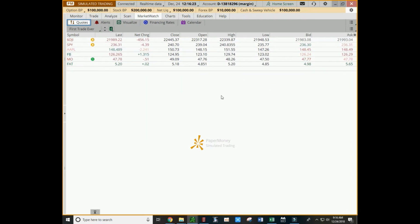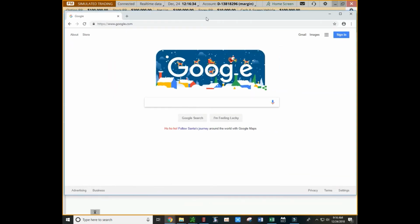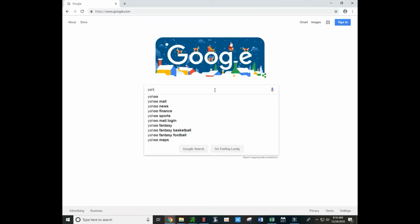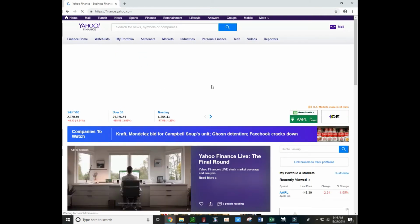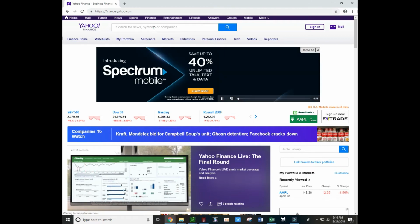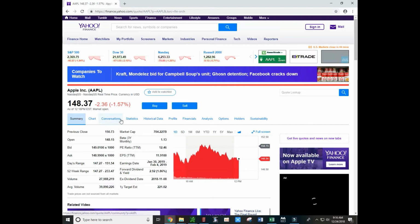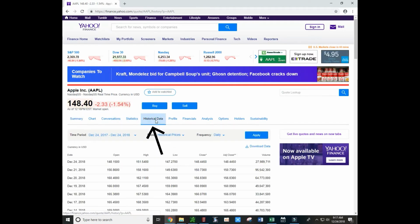Okay, so let me give you another example, because this is actually moving, and I'm going to give you another example so you see everything here. So let's go to Yahoo Finance, so you see what I am talking about. Yahoo Finance, they're very good for this stuff. So I'm going to look at the historical data on Apple. So I'm going to put Apple, AAPL, and I'm going to go here in the middle, and I'm going to put historical data.